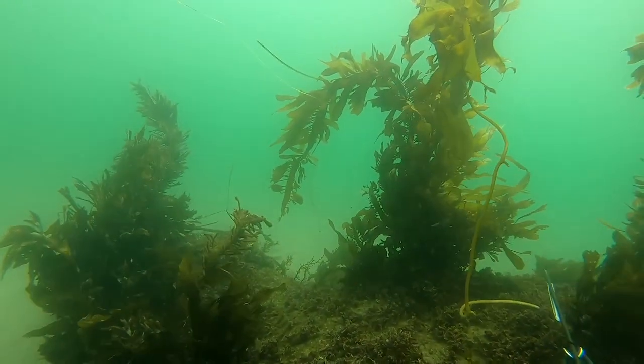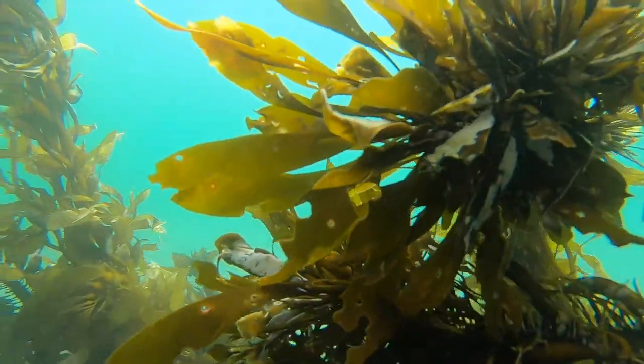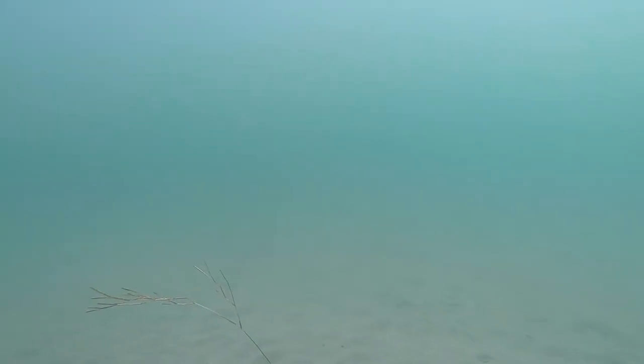It's as if these fish know that we're hunting them, and that's probably how they got so big. They probably saw all their other homies get shot at, and now they learn from experience and know to avoid us. That's how they've been growing so big. But that just makes it even more challenging and more fun to catch.